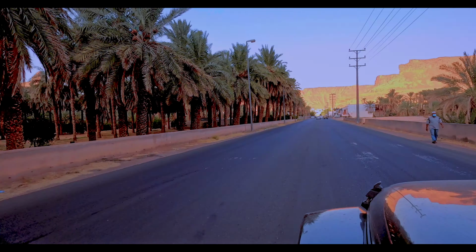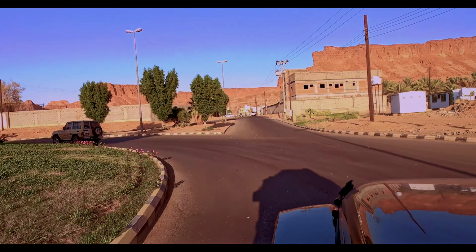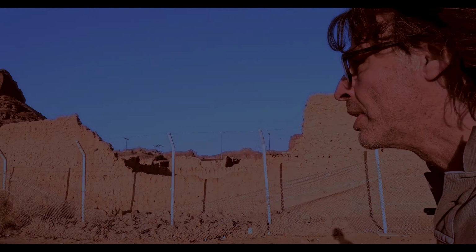As I descend from the mountains, I make my way towards AlUla, where I arrive at sunset. We're now in the city of AlUla. This one behind me is what remains of an old caravanserai. Here the fence seems to be broken. Okay, we're in. Let's have a look.